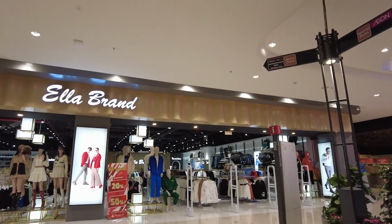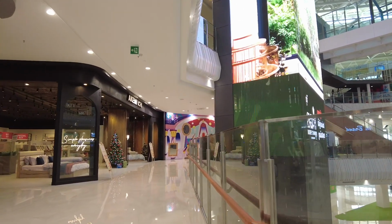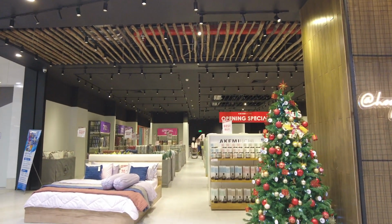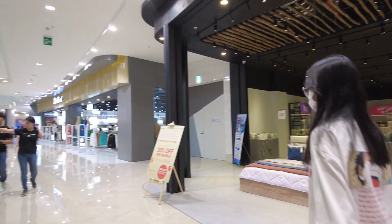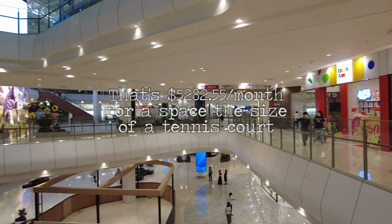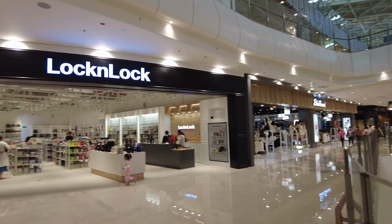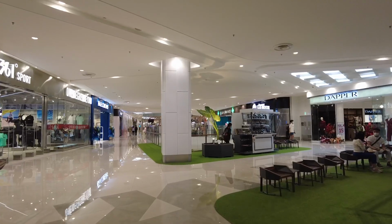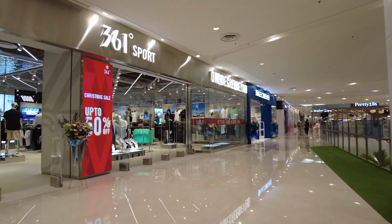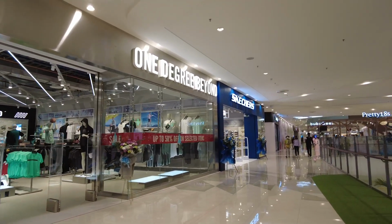So I did a little bit of research, did some calculations, found some averages, crunched some numbers, and I determined that the cost to rent one of these retail spaces is about $27 per square meter. For high-end retail space in Phnom Penh right now, that's what it's going for. So I'm assuming this is about the same. Quite a few more stores up on the second floor, which I think is probably for less higher end stores like Skechers and One Degree Beyond.